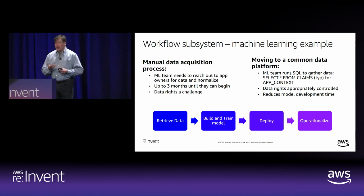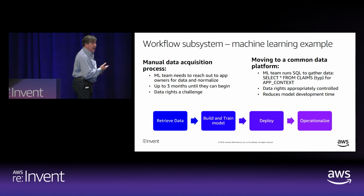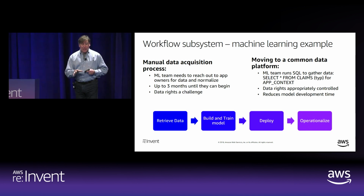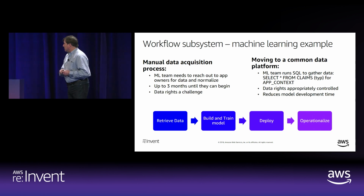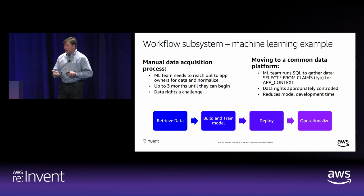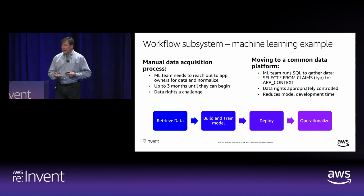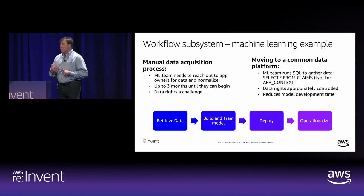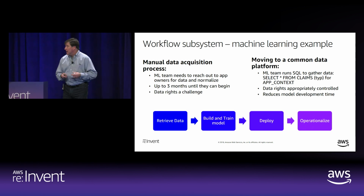So our CTO calls this turning scientists into plumbers, because it takes a group of very, very highly skilled individuals and makes them route data for a living, which is not something that we really ought to be having them do. Moving to a common platform allows that team to effectively say, select star from claims within a given app context, have the data rights controlled appropriately, and have the data set returned to them already normalized and already in a usable format, so they can get their model trained more accurately and more quickly than they would in the manual context.